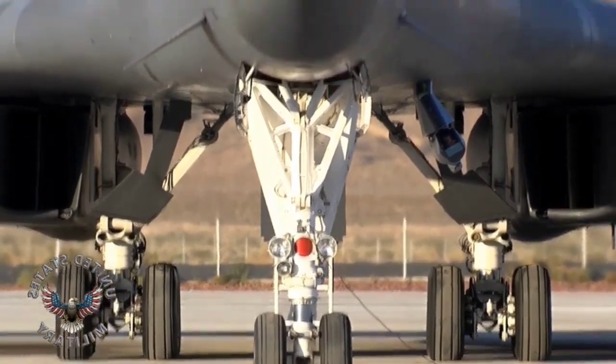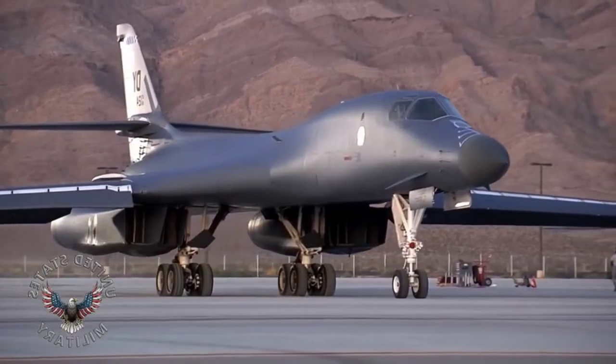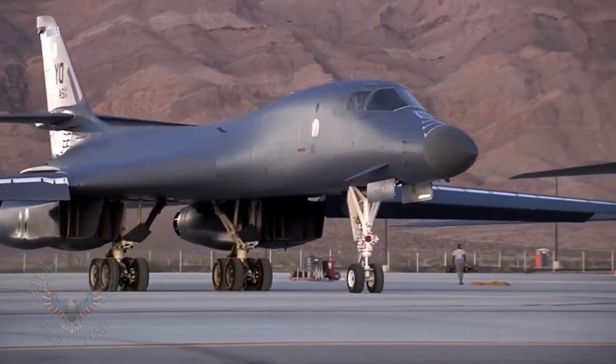Such high heat would have a detrimental effect on the integrity of the airframe or at least any electronic devices it carried if it was not cooled as quickly as possible.